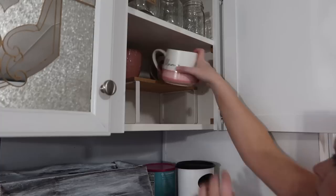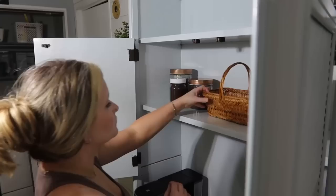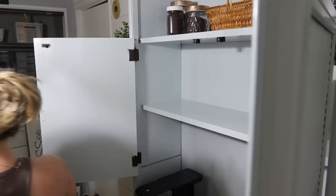It really bothers me, but let me know if you're the same, if you save this stuff or do you toss it. Lastly, I'm gonna move all of these mugs over to the new cabinet and this project will be complete. This also gave us so much more space over in this cabinet as well.